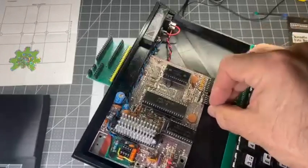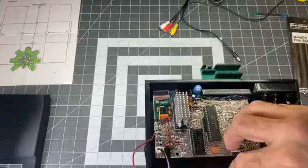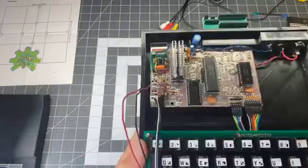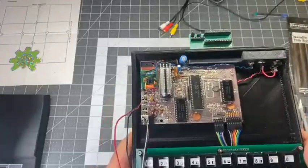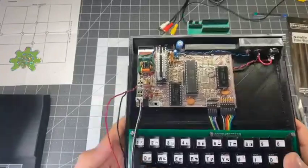Is that for the mouse? I'm sorry? Is that for the mouse? Yeah, that's next. Very good, very good. You guys are laughing now, but wait, we're gonna have a mouse and a trackpad and all kinds of stuff.